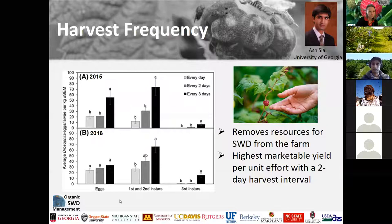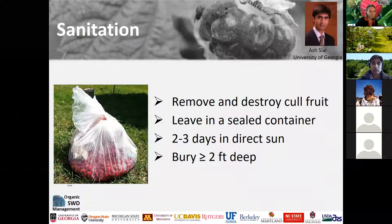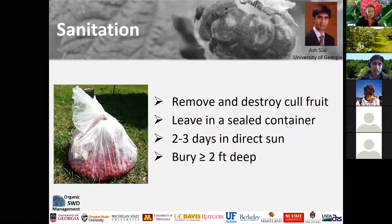Next, please. Another most important factor, which is present in almost every field, is cull fruit or leftover fruit in the field, which is overripe, very attractive to flies, and serves as a breeding ground for those flies. Several studies show that if we can remove and destroy those cull fruit, there are different ways to do that. For example, you can put them in sealed plastic bags and leave them in the sun for 2 to 3 days. Or you can bury them at least 2 feet deep into the soil. That will also take care of it and prevent further fly emergence from those fruit. This is extremely important. This will reduce attraction of the flies toward the field and lower infestation rates in those fields. Next, please.